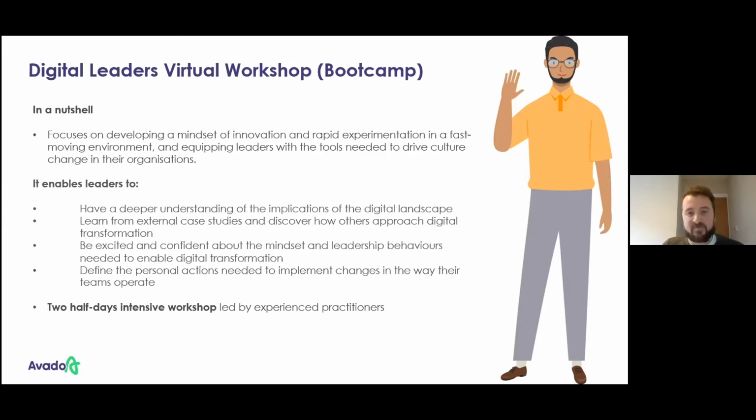So that looks at how to recognise the strengths of your organisation, what works well, what doesn't, and identify ways that you can overcome those barriers. So they're the areas that it focuses on. And as you can see there, as I mentioned before, it's a 2.5-day workshop, which is normally two successive days.